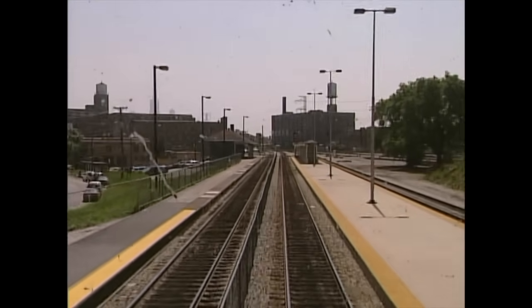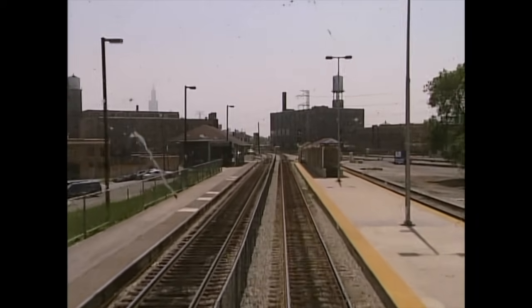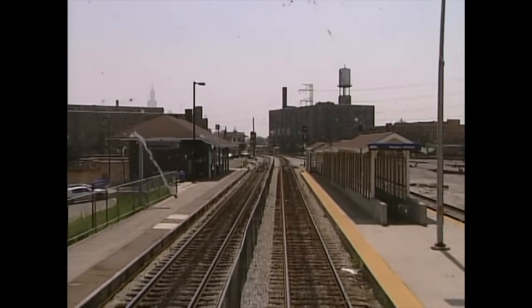Now we're going to cross the northwestern west line. This is their line that goes out to Omaha.